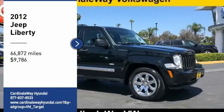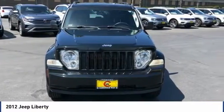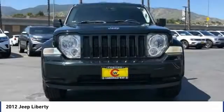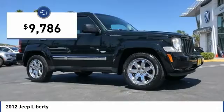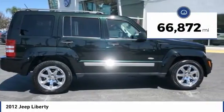Come test drive the 2012 Liberty. The Jeep Liberty is quite capable off-road, one of the best in its class. Compared to the Jeep Patriot and Compass, the Liberty is more of a true Jeep with off-road prowess and bold, upright styling, and is priced below $10,000. This vehicle has less than 70,000 miles.